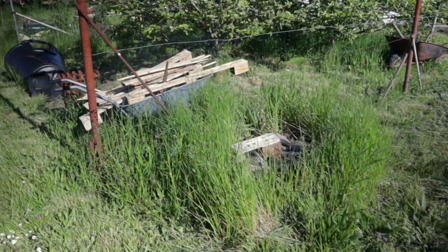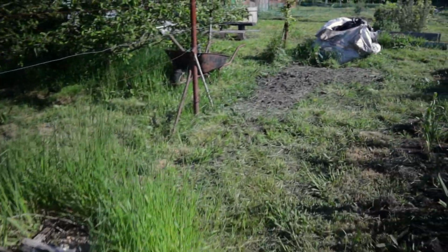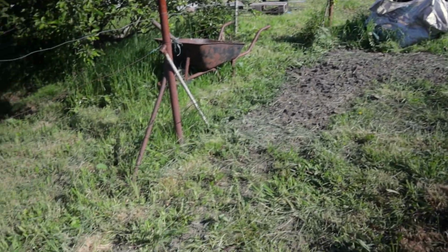Over here, the refuge area is looking really cool. I really like all this long grass. There's a wheelbarrow full of wood behind it, ignore that. Over here, we've got the L bed, the latest creation. That's still got nothing in it.